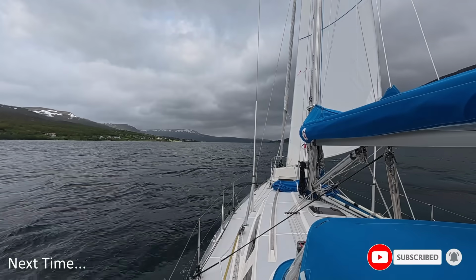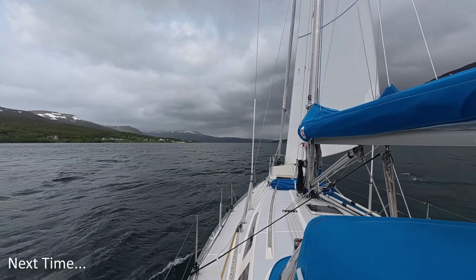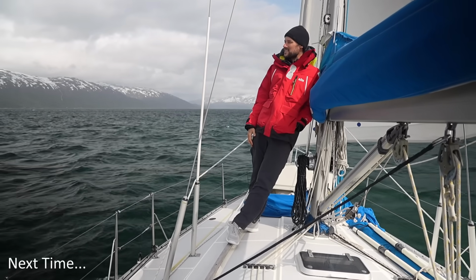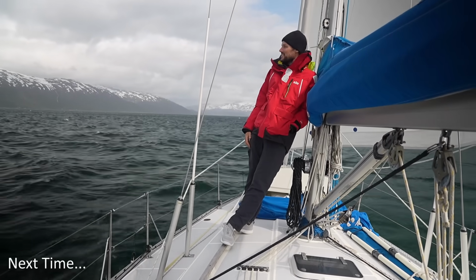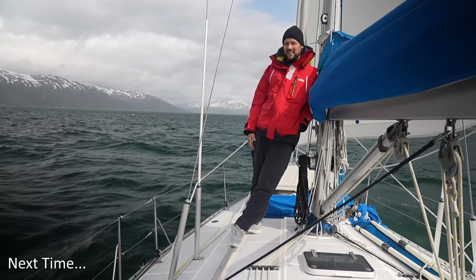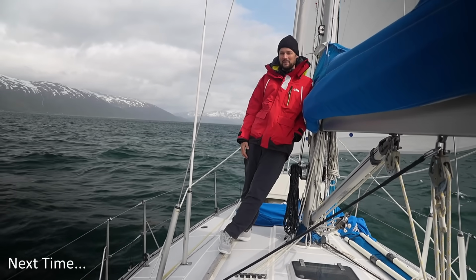Next time, we'll set sail for the icy world of Svalbard. It's exciting to get going. I guess it's the big passage of this season of sailing, and it's going to be a challenge to deal with the changing weather as we get up there.